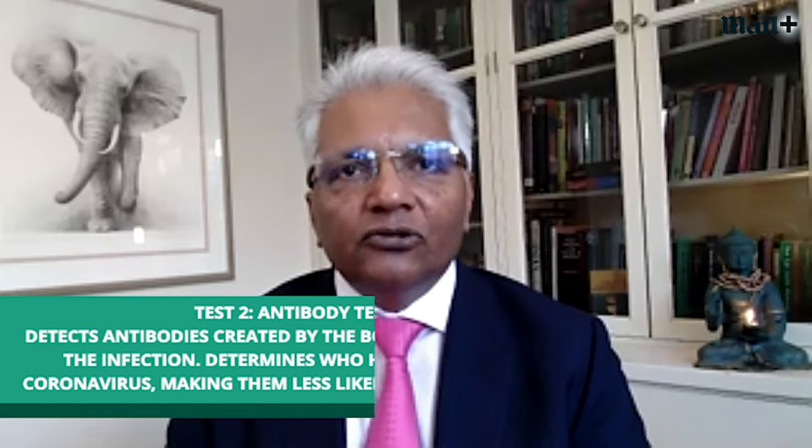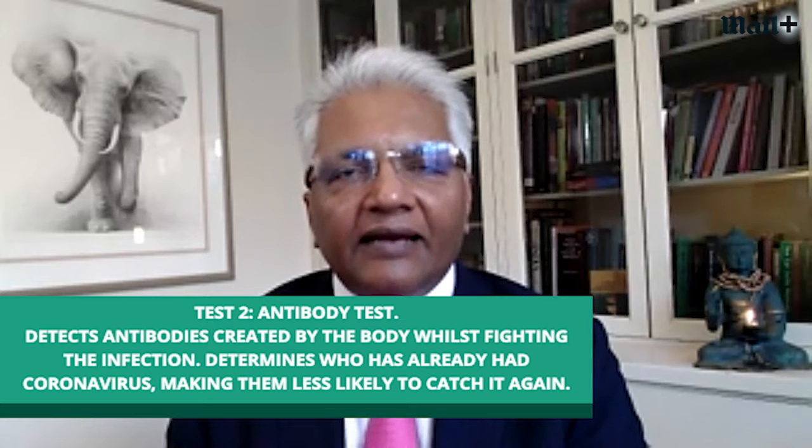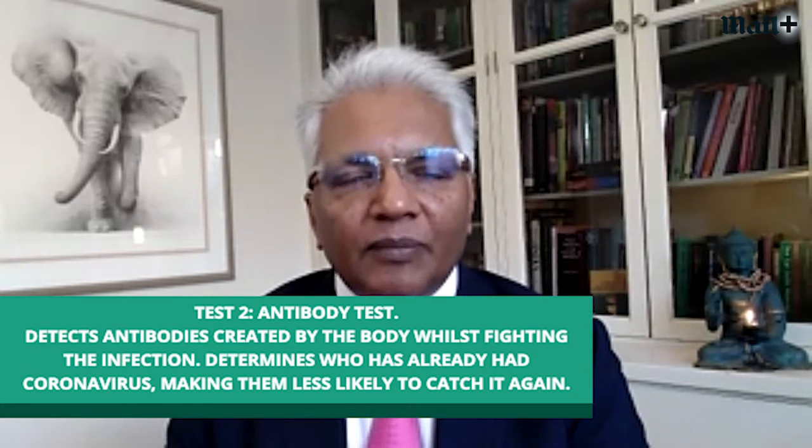Okay. The other test is an antibody test. So after you have been infected and survived the infection, you are likely to make antibodies against this type of virus. And there are two types of antibodies that you usually make for such infections. We call them IgG and IgM. And what this test does, it looks for the presence of these antibodies to indicate that you have been infected by the coronavirus COVID-19 and made the correct antibodies against it. So those are the two tests that we have.